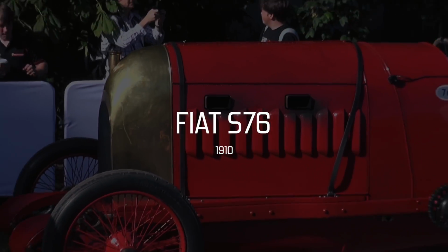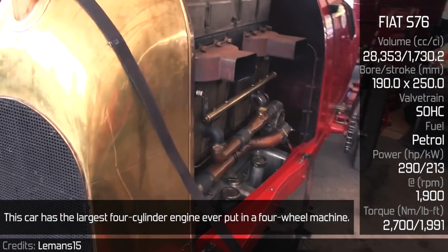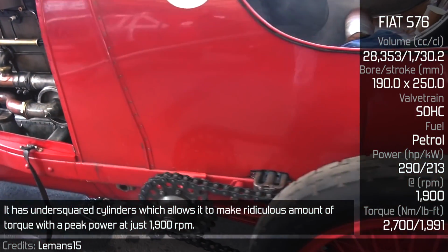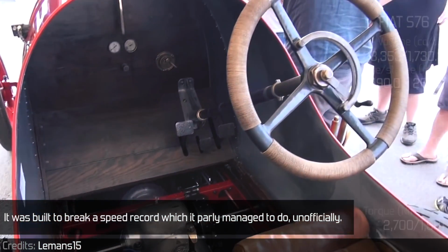Fiat S76. This car has the largest 4-cylinder engine ever put in a 4-wheel machine. It has undersquared cylinders, which allows it to make a ridiculous amount of torque, with a peak at just 1900 RPM. It was built to break a speed record, which it partially managed to do unofficially.